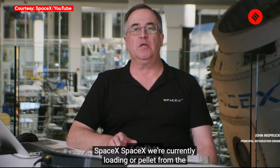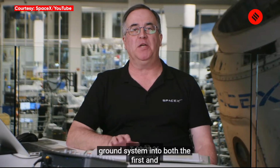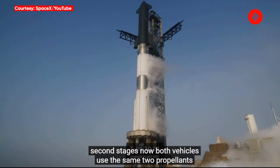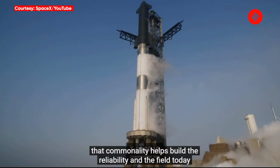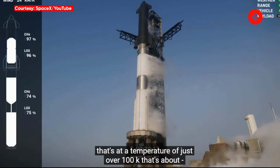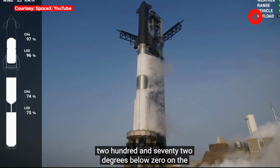Thanks, Kate. I'm John Innsbrucker, Principal Integration Engineer here at SpaceX. We're currently loading propellant from the ground system into both the first and second stages. Now, both vehicles use the same 2 propellants. That commonality helps build the reliability. And the fuel today is liquid methane, and that's at a temperature of just over 100 kelvins. That's about minus 272 degrees below zero on the Fahrenheit scale.